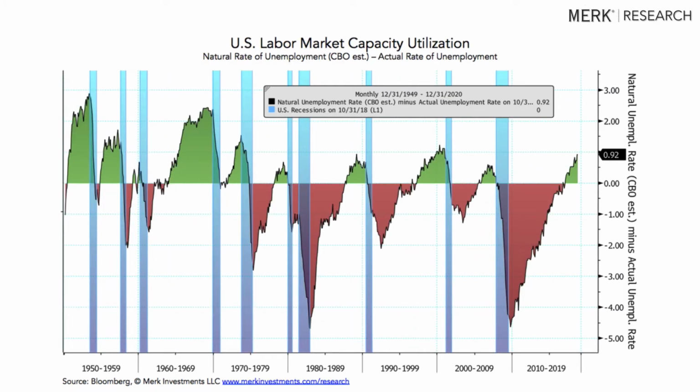Then turning to a couple of indicators that are more negative, that are longer-term indicators. So here we have the U.S. labor market capacity utilization, which basically compares what the Congressional Budget Office, the CBO, estimates as the natural rate of unemployment versus the actual current unemployment rate. And the CBO estimate is 4.62% as the natural rate of unemployment. The actual reading, as we just noted, 3.7%, so that's a spread of 0.92%. That suggests that the economy might be operating above capacity, which by definition is unsustainable.